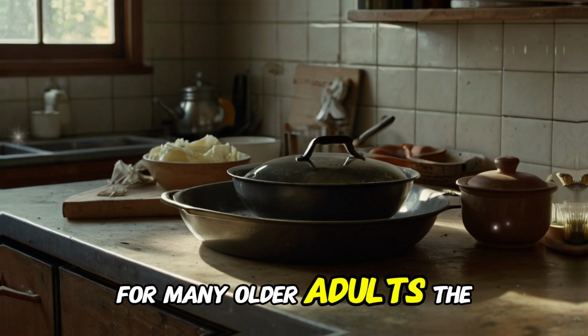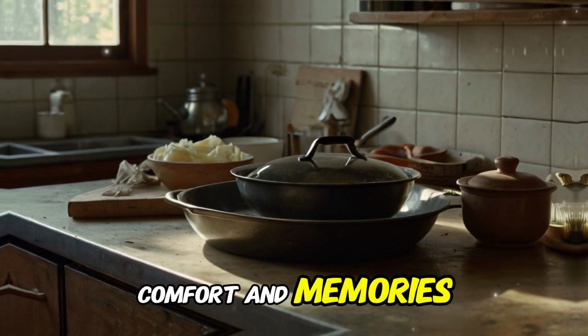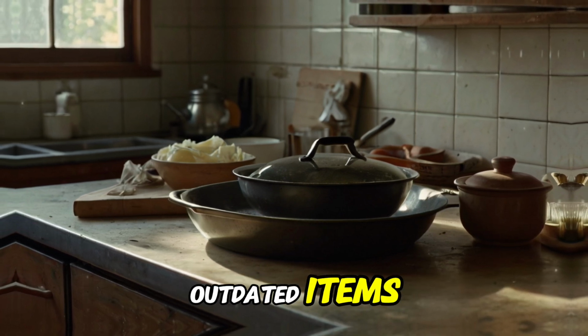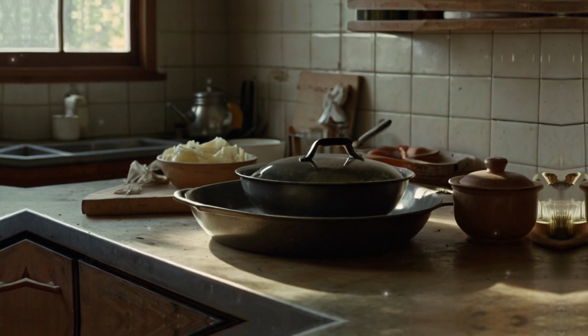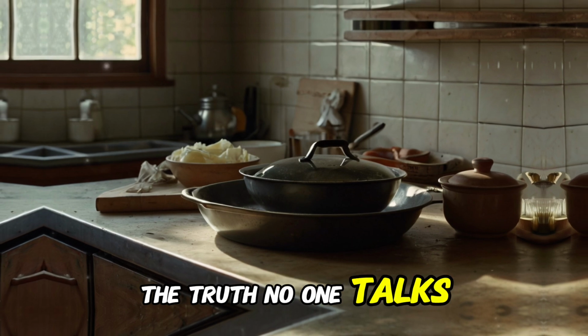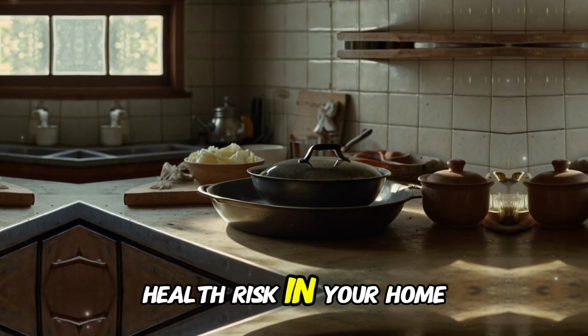For many older adults, the kitchen is a place of routine, comfort, and memories. But it's also where harmful materials, outdated items, and hidden hazards tend to collect and stay year after year. So here's the truth no one talks about. Your kitchen might be the most overlooked health risk in your home.